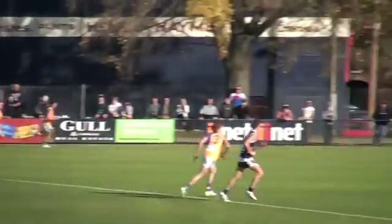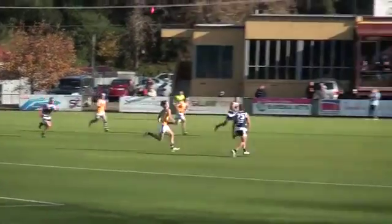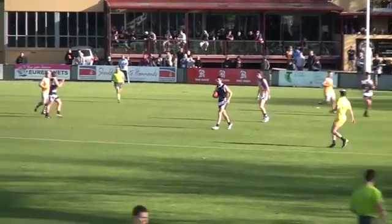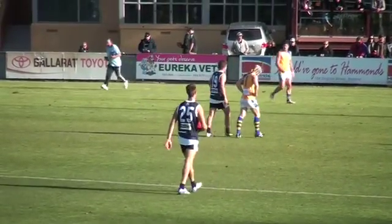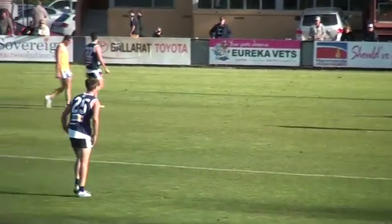Ball comes out of the pack. Ballarat get it moving forward. It's back inside attacking 50. Bell came out to meet it. Little kick around the body. He hits up a target. And it's Anderson that takes the mark. 45-degree angle, about 40 metres out. And another shot on goal here for Ballarat, who've just been able to cut their way through the pressure in the first 6 minutes of this second quarter.